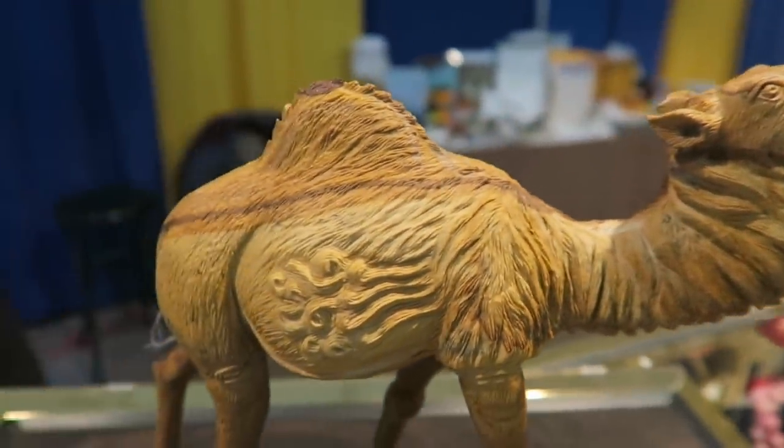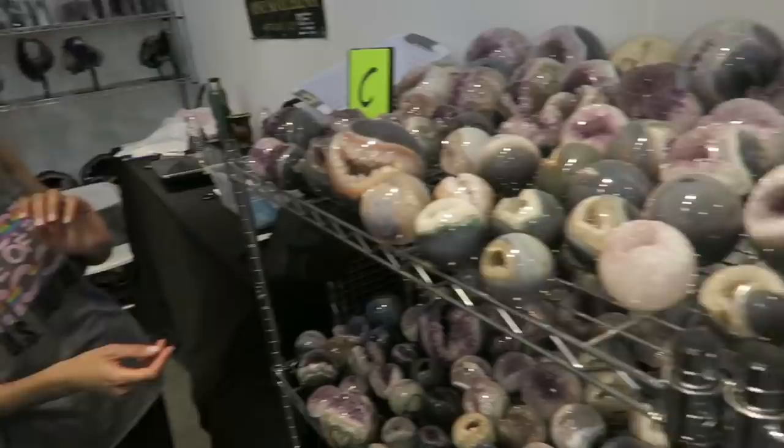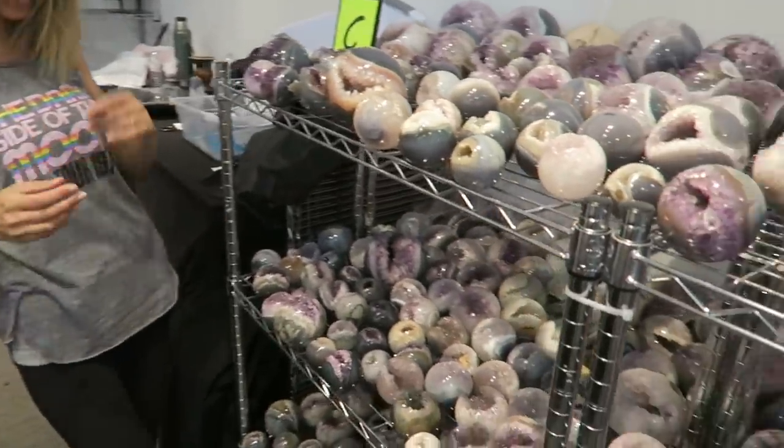This caught my eye right away. It caught my eye, you know, many years ago. I love camels. Oh, look at them. Yeah, so I really like them a lot.